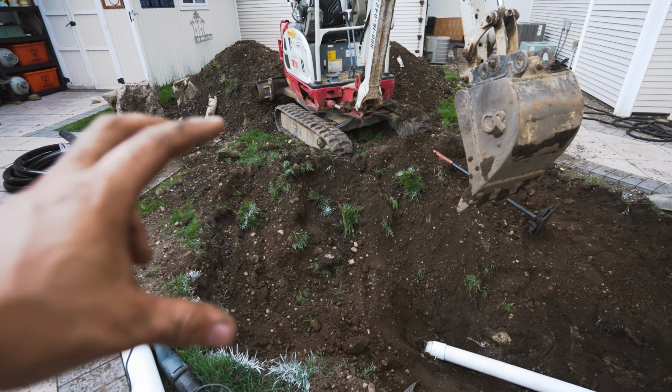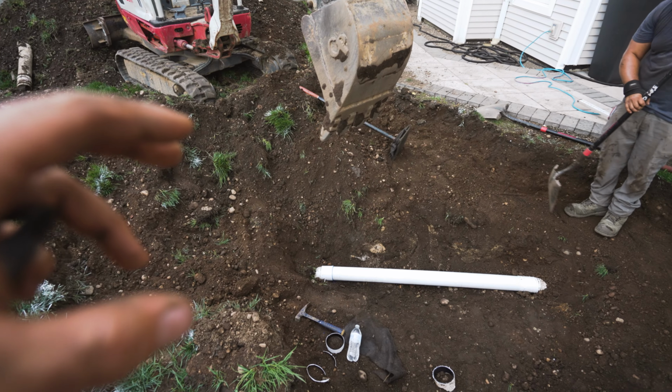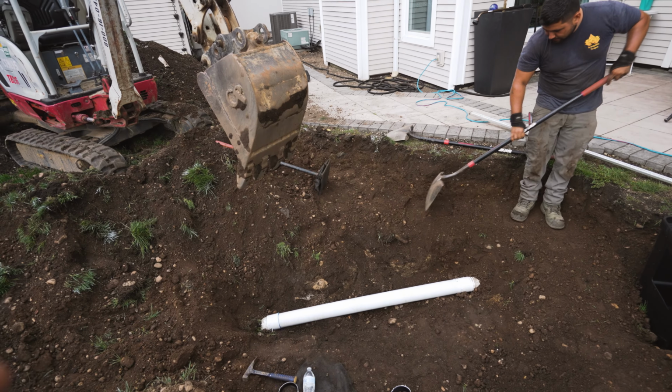We are leaving this part of the pond unexcavated because we do have a smaller machine and we can't reach all the way over here. So just in case we have to set any larger boulders, we want to be able to use that machine instead of having just me and Rob drag those boulders in.